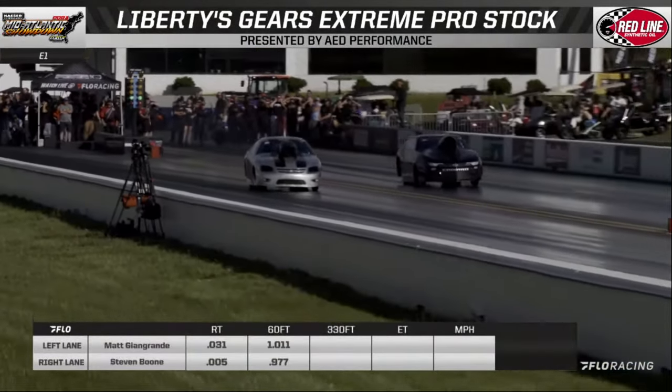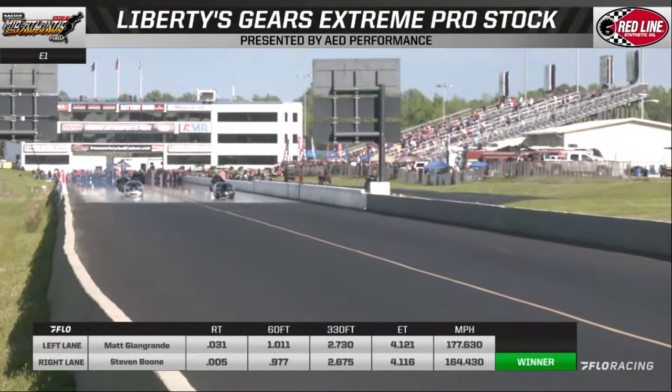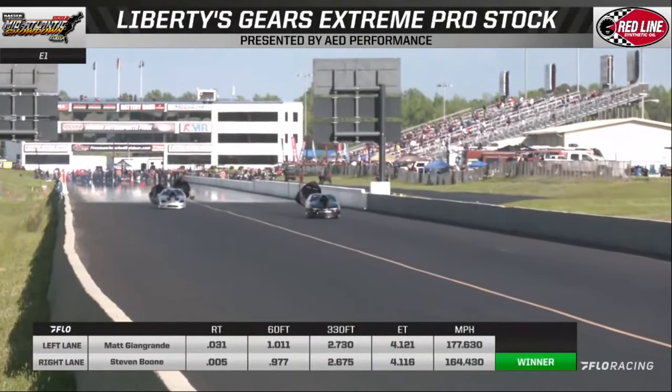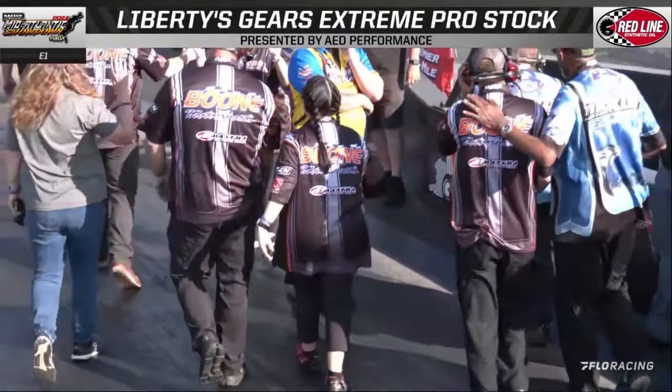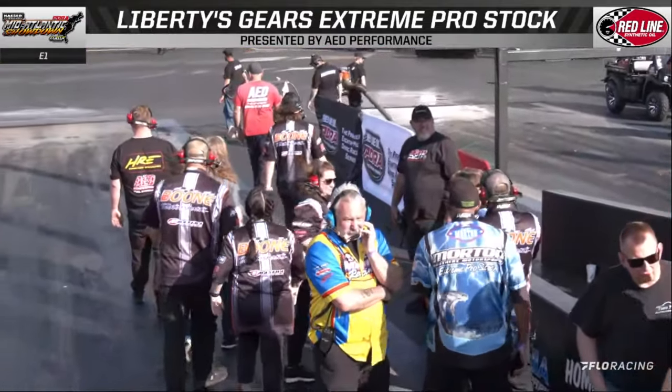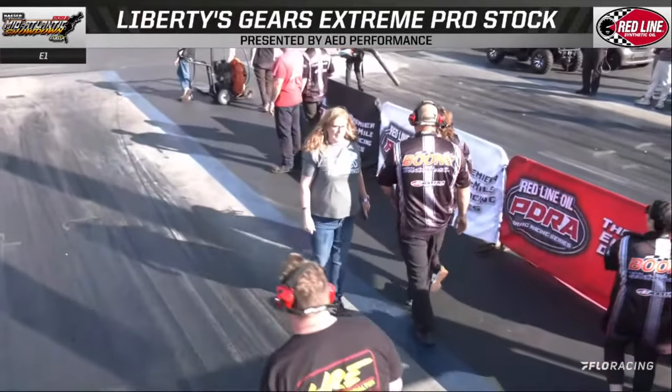Wow, .005 reaction time, and Steve Boone starting to have some issues maybe at the other end of the racetrack. 411, 164, he's down on speed. Matt Giagrande was charging hard, but by 31 thousandths, he comes up short. 412 at 177, he just could not run Steve Boone down and get around for the win.